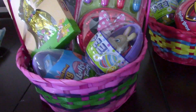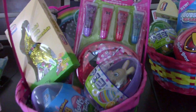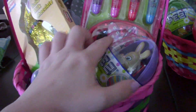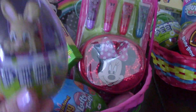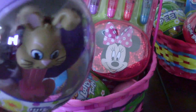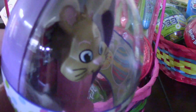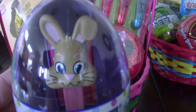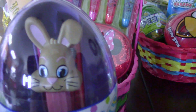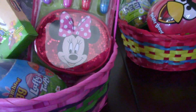I didn't do any Shopkins this year because we're so over Shopkins. We have a ton of them, so we're moving on to some newer things, more Easter things. Right here, I have this Pez dispenser. It is so cute. It comes in this little egg, and inside, if you can see in the back, there's some candy. It's kind of hard to see. It's a little bunny rabbit with a little folded ear. Oh, so cute. It's made by Pez and it comes in this cute purple egg.